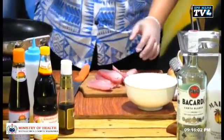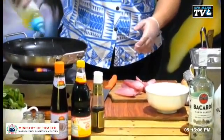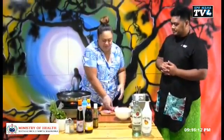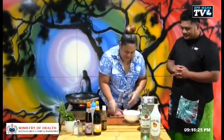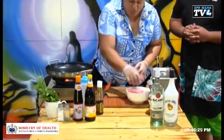That is nice. Okay, so we're just done slicing the fish, and we'll get to the other process of the cooking. The beauty of this dish is that it's so simple and so quick. If you want something tasty and you're too tired to go through the process of cooking, this is the best recipe because it's really fast. So you just slice up your fish however you want. This is how I like to have my fish, big chunks, and then put it inside a bowl.